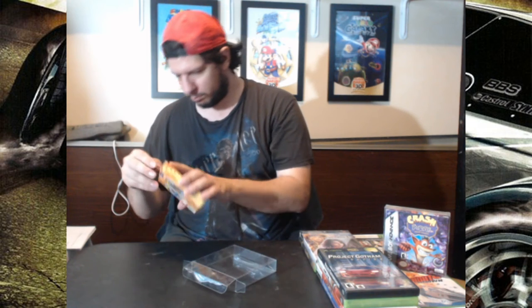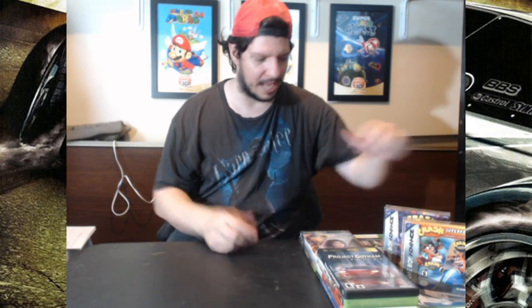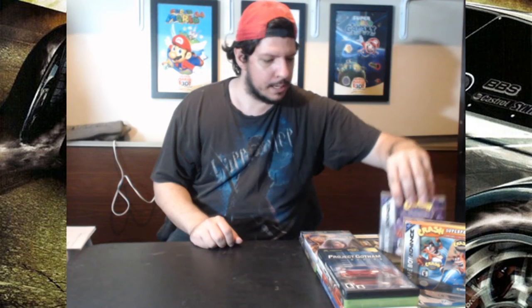I got that one as well. When you're getting complete in box for Game Boy Advance, Game Boy Color, Nintendo 64, and SNES and before, you generally want to get protective sleeves to help protect the box. So there's that, set up. And yeah, that's basically it there. I know you can't really see it because I've got a bright light over there to help illuminate better, and I've got the outside light, so.